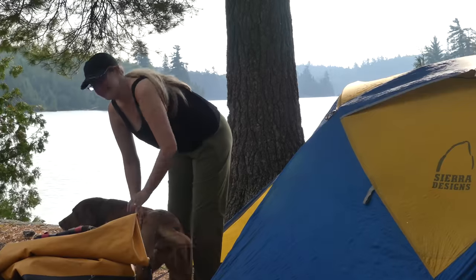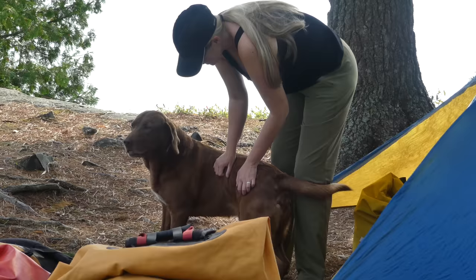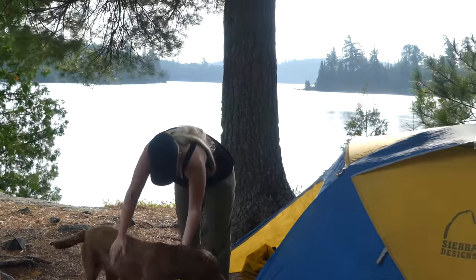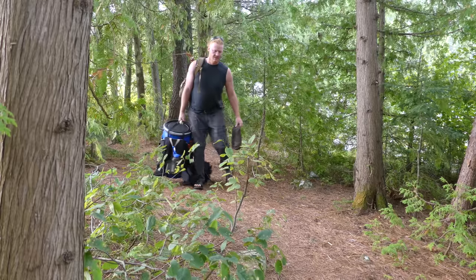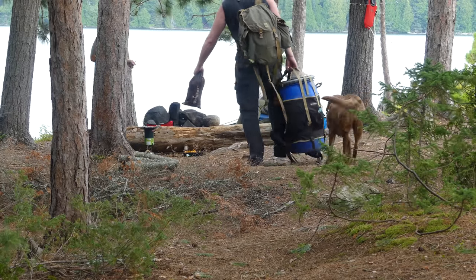Morning. Nelly loves it here. She does. Nelly loves it here. Good girl. Bella was chasing frogs and she brought me a big fish bone. Oh, that is very nice.